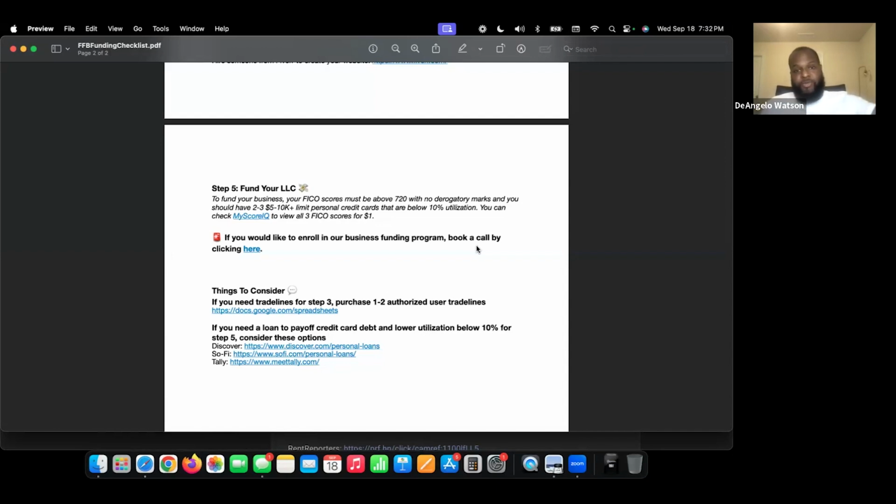And then once you start generating revenue, you want to start reporting the revenue to the IRS. So you want to file your business tax returns. I know most people want to write off everything. You don't want to show a profit. But if your goal is to leverage the bank's money and really scale, you want to report your taxes for at least a year or two, and then leverage those taxes to go get lines of credit.